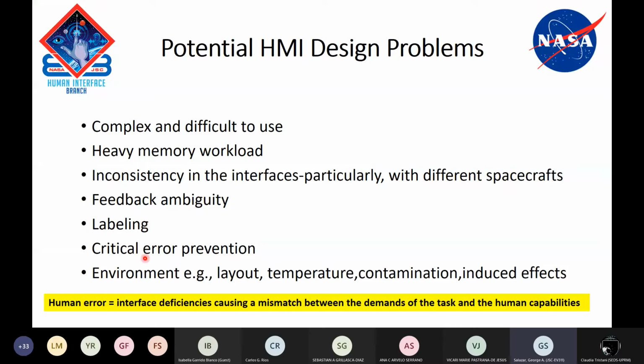Critical error prevention. I'll say something later about this, but this is basically dealing with critical commanding. The simple explanation of this one is the way you can avoid critical errors is by doing a ready, arm, and fire. So you ready the system, and you get a status feedback: system ready. Arm the system. System armed. Fire. System firing. Okay, so you've got three things that can happen.